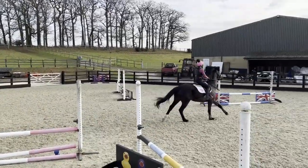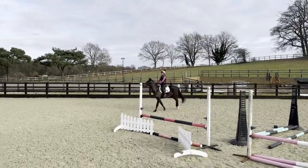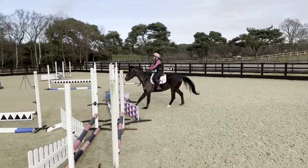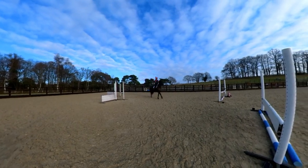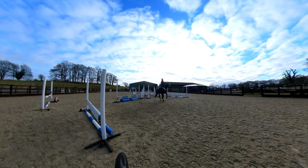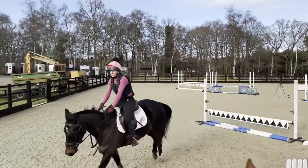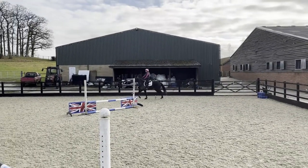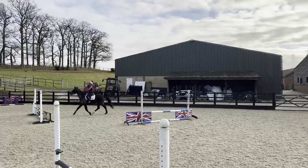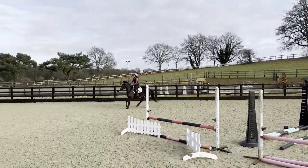We had a few fences down. However, he felt really keen, which was really nice to see. He wanted to get to the fence. He wanted to jump the fence, which is the main thing. And he just felt so bold. I think before, not that he wasn't bold, but like I say, he was having a little look at all the fillers, and it felt like he was really, really enjoying his jumping. So it was a little bit all over the place, but he just felt so much more grown up.